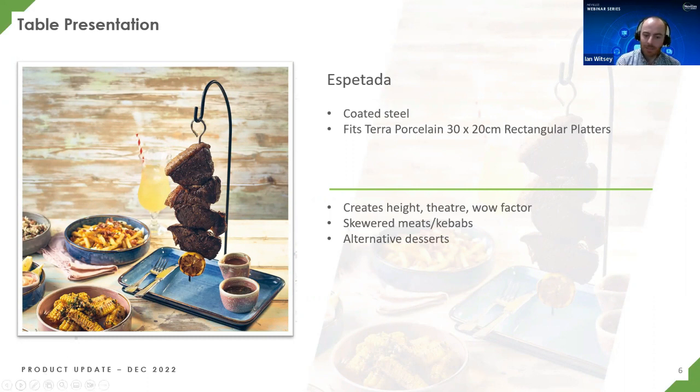Our range of espetadas offer a really simple, cost-effective way of adding theatre to food presentation, whether that is for skewered kebabs or even for elevating desserts, especially when combined with a bold terra porcelain colour such as the aqua blue or even the rose pink, for example.